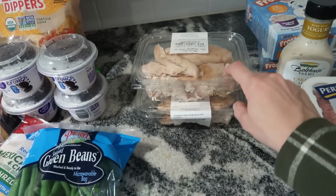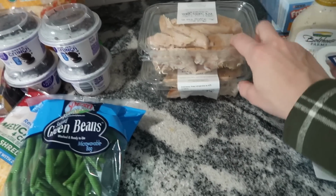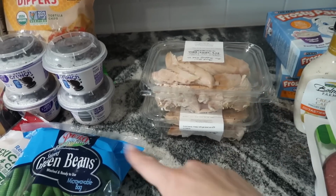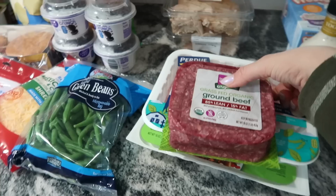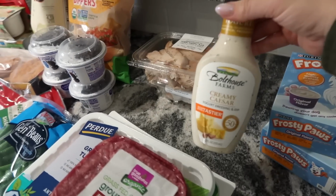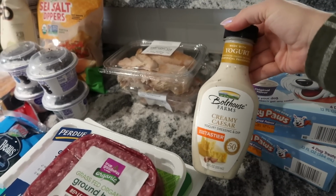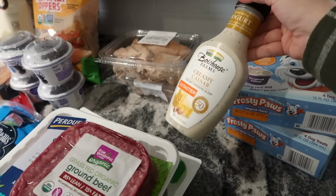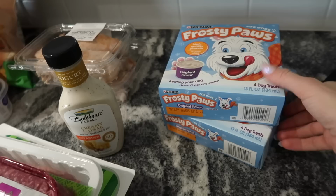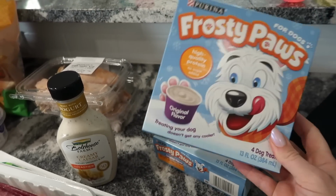I ran to a different grocery store to get the rotisserie chicken because I wanted to get a couple of them, because I thought, you know, I want to make a chicken tortilla soup tonight, and this is always just really easy to throw in it. Ground beef, ground turkey, turkey burgers. Also this Bolthouse Farms, I have never bought the Caesar dressing before. I always get their ranch, which they were out of, but I love Caesar salad, so I was like, well, maybe this one will be good too. It's like a yogurt dressing. And then of course had to get the boys their little ice cream cups because they are obsessed with these.